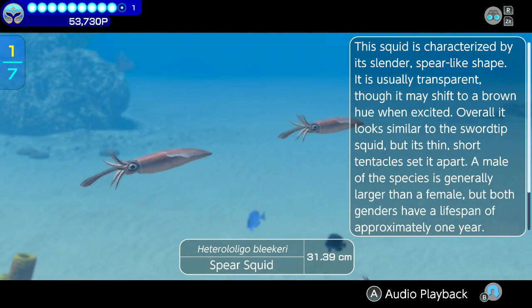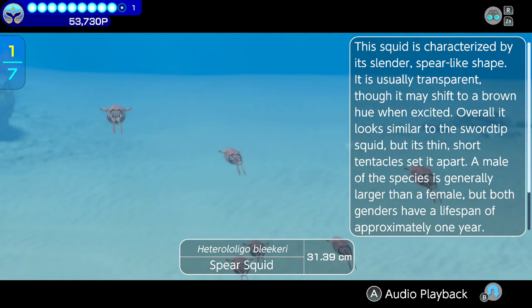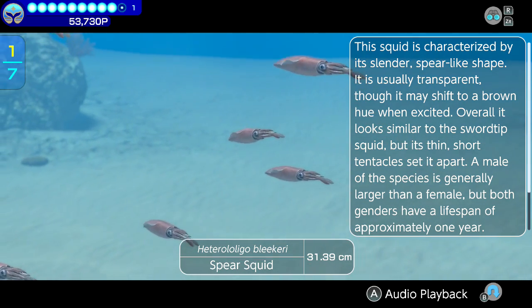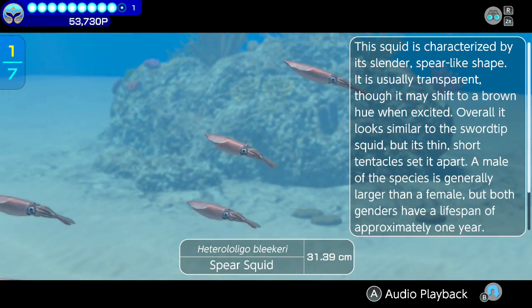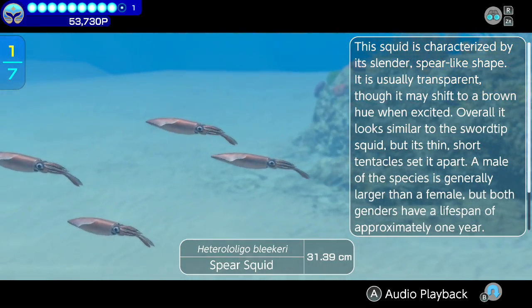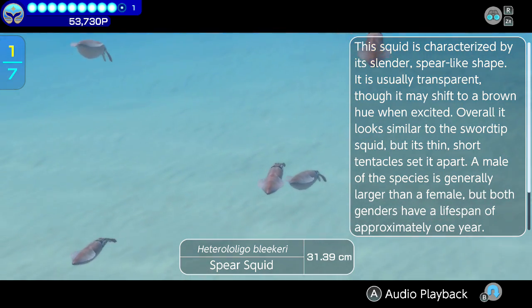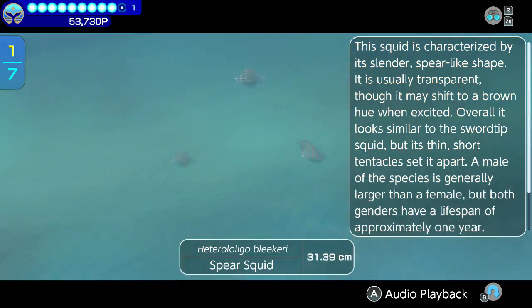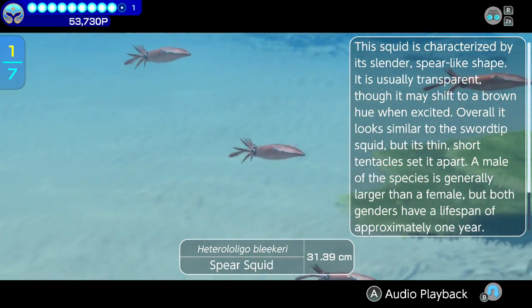Spear squid. This squid is characterized by its slender, spear-like shape. It is usually transparent, though it may shift to a brown hue when excited. Overall, it looks similar to the sword-tip squid, but its thin, short tentacles set it apart. A male of the species is generally larger than a female, but both genders have a lifespan of approximately 1 year.